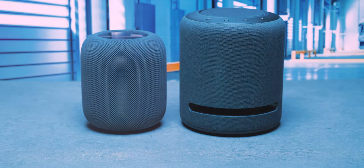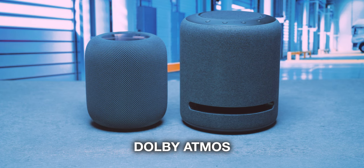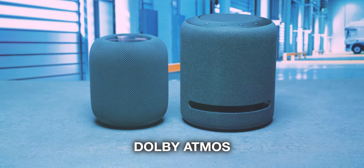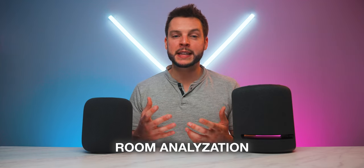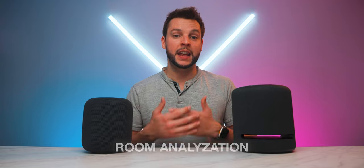Taking that a step further, both speakers do support Dolby Atmos for spatial audio listening, which really does make both of these speakers sound even more incredible and even more immersive when you're listening to a song that has Dolby Atmos enabled. And a large part of both of these speakers sounding pretty darn awesome probably has to do with the fact that they both offer their own form of room analyzation, which is where the speakers will literally adapt to the environment and the location that you place them in to sound the best that they can in those locations.